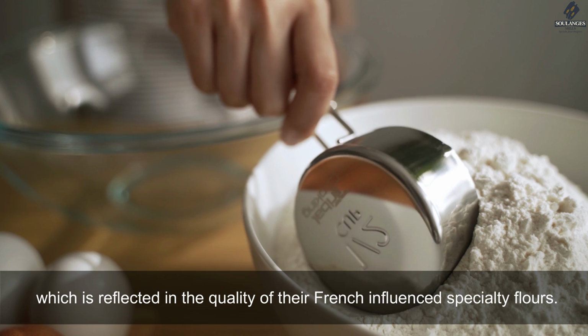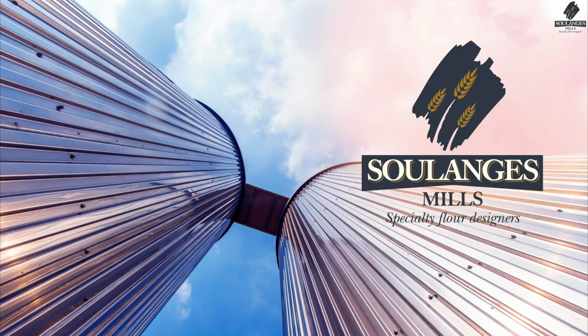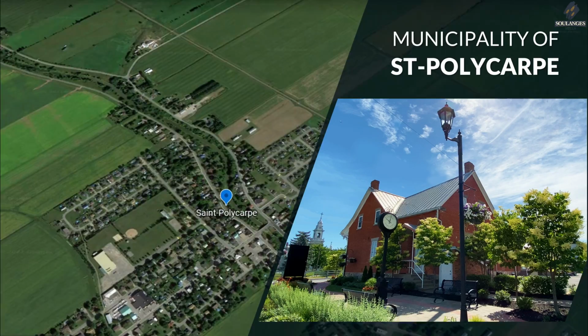Where can you find the authenticity of France in Canadian flour? The answer is simple: at Soulanges Mills, located west of Montreal, in the municipality of Saint-Polycarp.